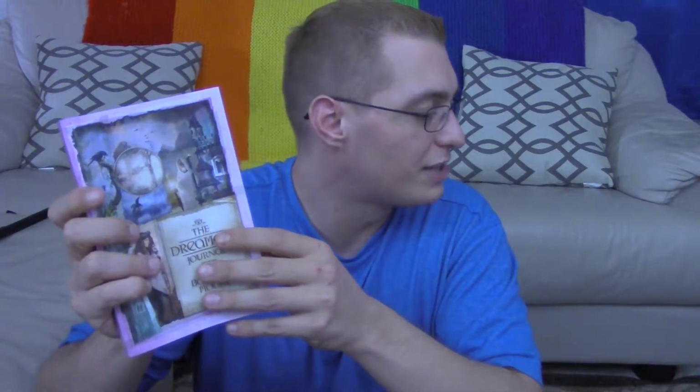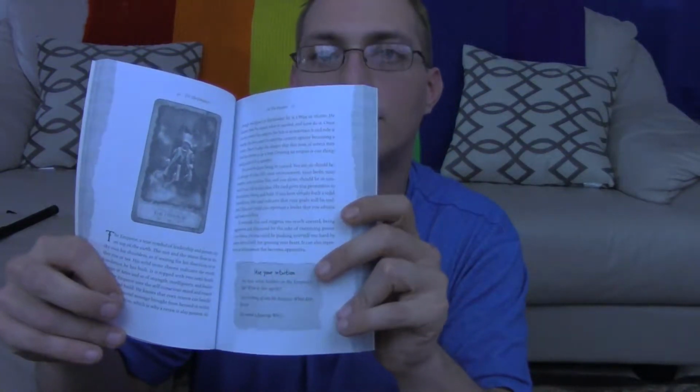The majors are about a page and a half with exercise questions to delve deeper into your intuition, which I really love. I'm just going to pick one out here, let's say the Emperor. And it says, use your intuition. I'll show you guys. Black and white picture. I really don't care if I see a picture or not in a companion book, since I have the deck, so I can always look at the deck. That's about a full page of text. At the bottom it gives you this little thing that says, use your intuition.